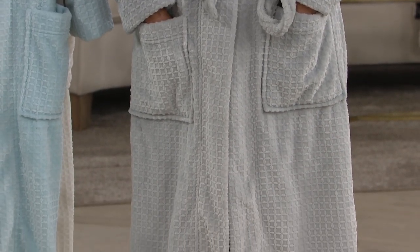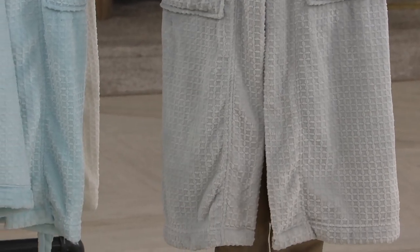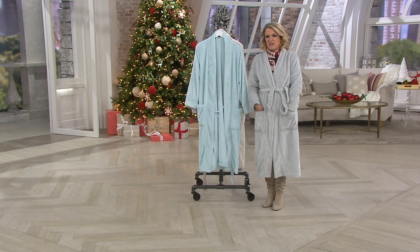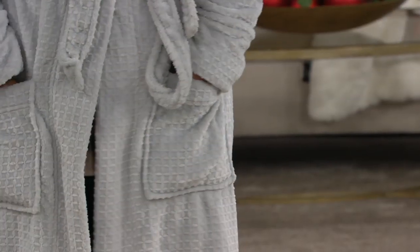H212-280, clearance price, $24.36. By the way, full on pockets here. So if you're someone who, or you have someone on the list that like keeps the tissues in the pocket, maybe keeps a little lip balm, maybe you throw your glasses in there, right? You've got lots and lots of space.